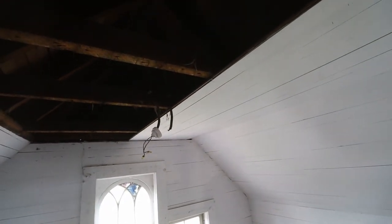Even deconstruction is a kind of puzzle. I have to take a couple of layers off this wall first so that I can take the rest of this down, because the boards are longer than the walls, so I need to have a little bit of space to pry them out.